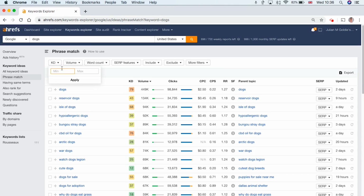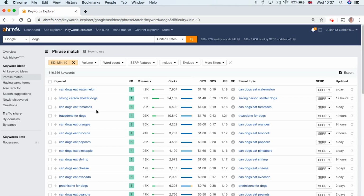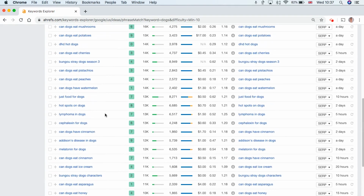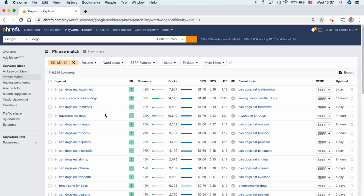Now, there's a few ways to filter out the results to make sure you can find easy keywords to rank for. The first way that I recommend is clicking KD over here, which means keyword difficulty, right? And this score goes all the way up to 100. But what I'd recommend doing is going after keywords between 0 to 10, just as I'm doing here. And this will basically filter loads of low competition keywords that you can start ranking for straight away. So it's basically like you can mine the gold and find the low hanging fruit.